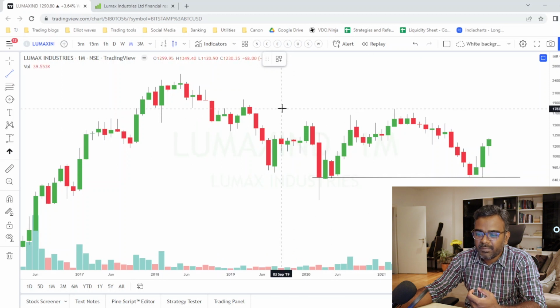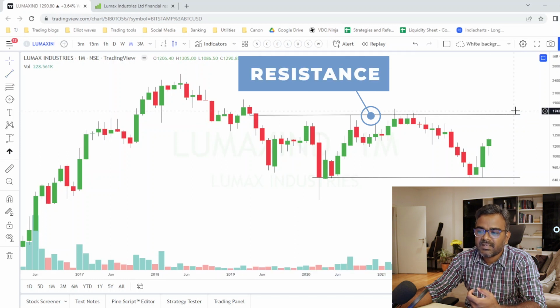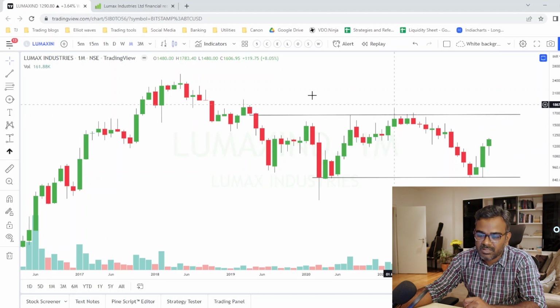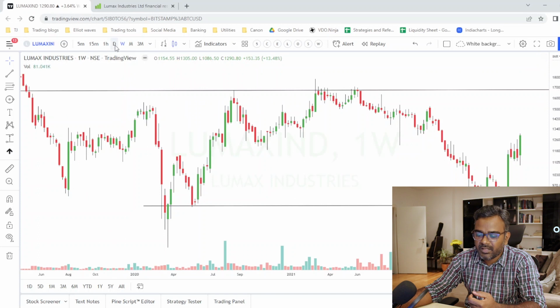Now for me, this level over here is a very major resistance zone. So around 1600-700 levels is where I will see some resistance, but for now we should easily go ahead and touch those levels. So I'm going to dive more into the weekly charts, and I'm going to show you what we're looking at here, right?